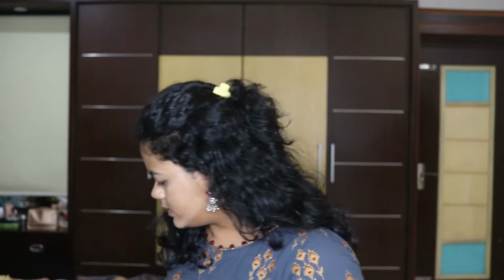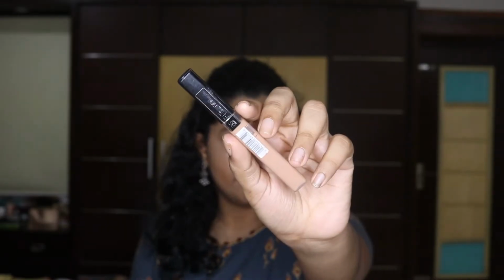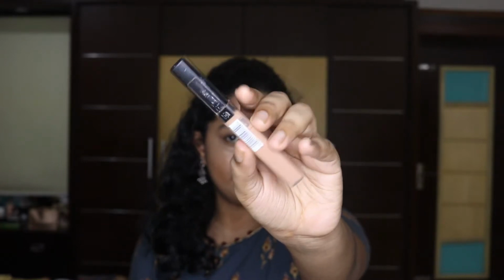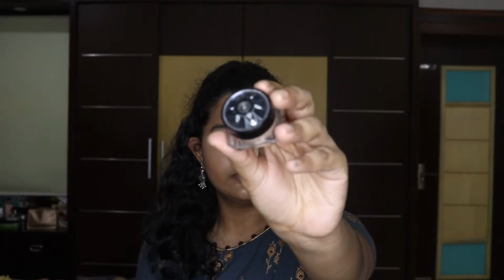Keep in mind, I'm using really less products because I just feel less is more when it comes to makeup. Today, you guys, I'll not use a foundation. Instead, I'll just use a little bit of concealer. I'm using the Maybelline Fit Me Concealer in the shade 35, which is deep, to brighten my under eyes. I'll also use the Coloured Lashes Cover Pot in the shade 09.